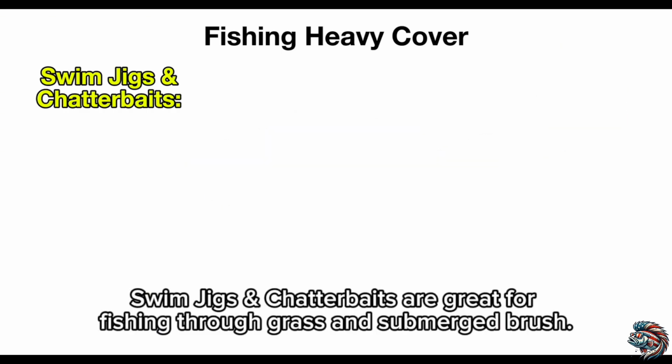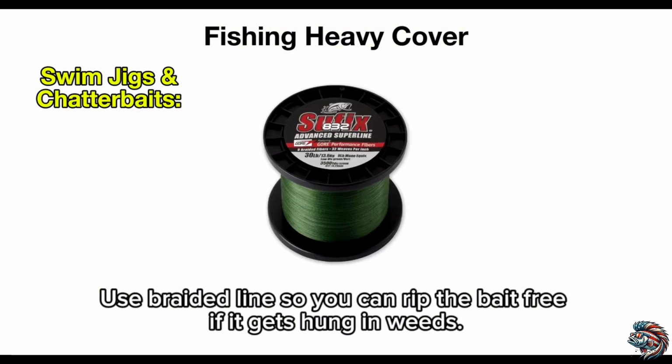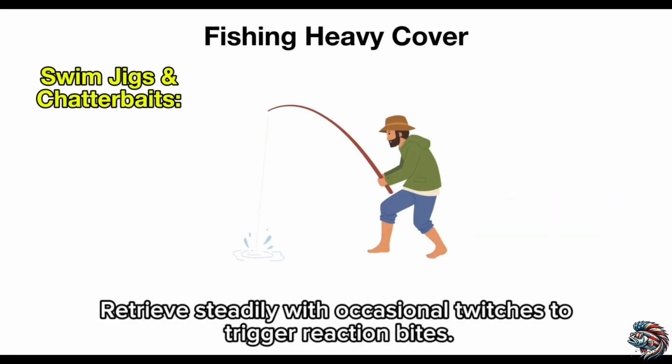Finally, swim jigs and chatterbaits are great for fishing through grass and submerged brush. Use braided line so you can rip the bait free if it gets hung in weeds. Retrieve steadily with occasional twitches to trigger reaction bites.